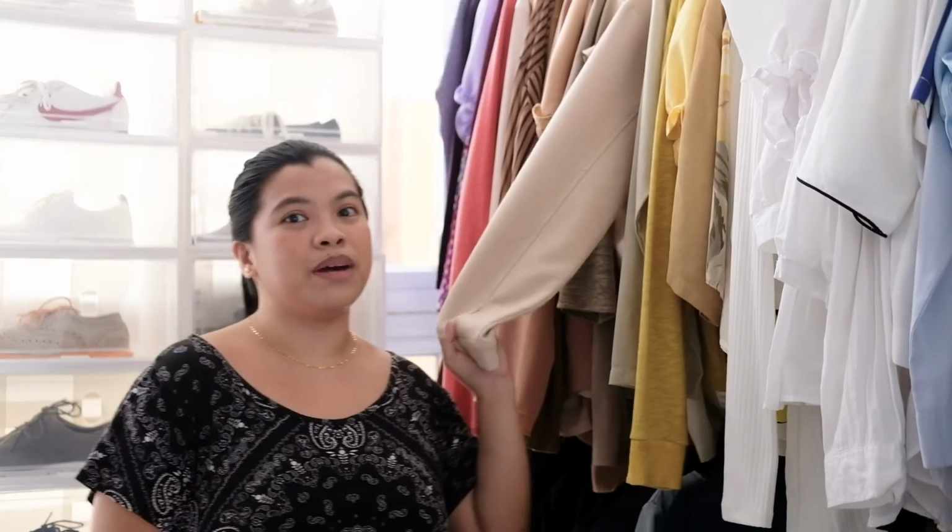So my third tip is to keep your seasonal clothes. And as you can see, I have several long sleeve pieces here because I love long sleeve pieces. But I do have some jackets and hoodies right here just in case the weather gets colder.